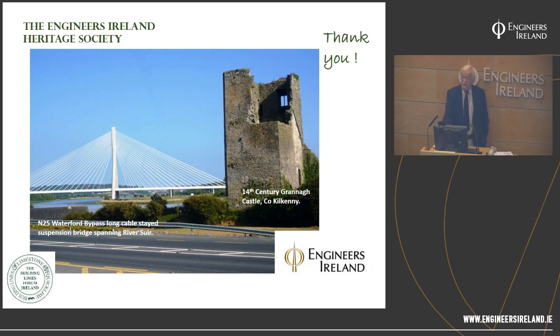The common feature is, and it's an interesting one, lime was used in both the bridge, the steelwork, and in the castle. In fact, the chances are there's more lime used in the steel than there was in the castle. And that's it. Thank you. I hope I wasn't too quick, but that's it.